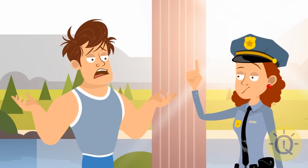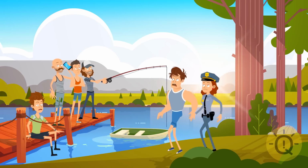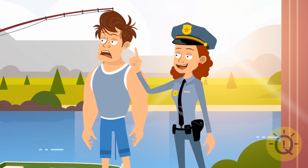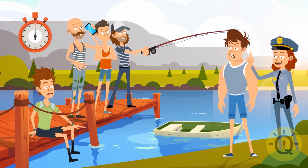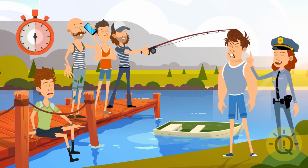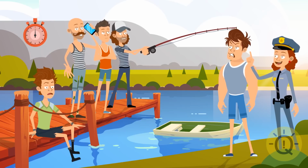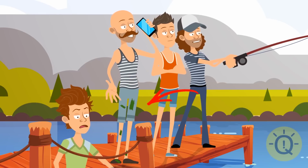Cheryl understood the thief couldn't have gone far. She pulled the man to the nearby pier. There were 4 people there. After looking at them closely, the police officer knew who the thief was. Now it's your turn to figure it out. It's the man who's talking on the phone. There's some green paint on his feet.